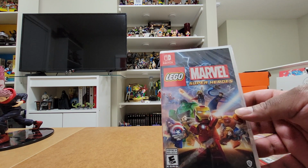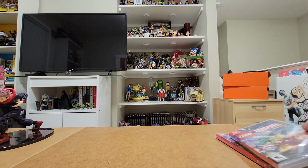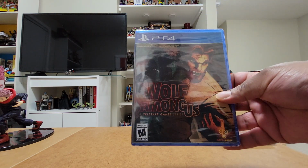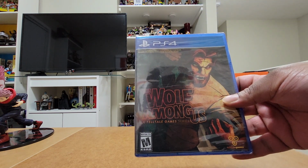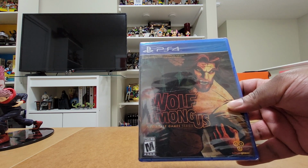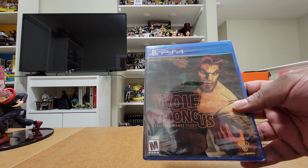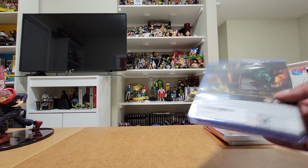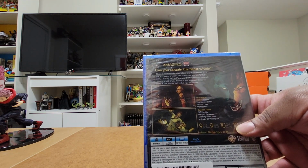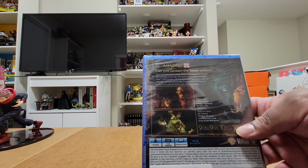More escapism with Lego superhero fun. The Wolf Among Us. This is the prequel video game based on the Fables graphic novel series, and I'm a big fan of that series and of Bigby. So it's nice to just have this.